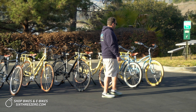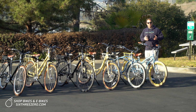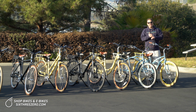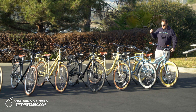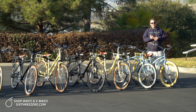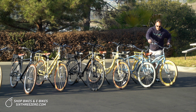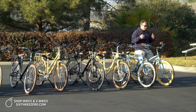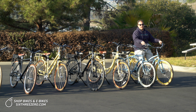And I'm gonna start here on the end. This is the Around the Block Cruiser electric bike. This is the best electric bike really for city cruising, neighborhood cruising, and also if you want comfort cruising. The Around the Block comes in two motor levels, 500 watt and 250 watt. The reason it's so great for around town and simple riding is the ergonomic comfort riding position. Beach cruisers are known for their comfort, the ergonomic position, and really how much fun they are to ride.